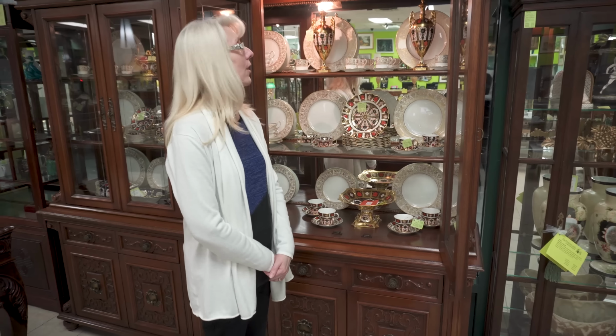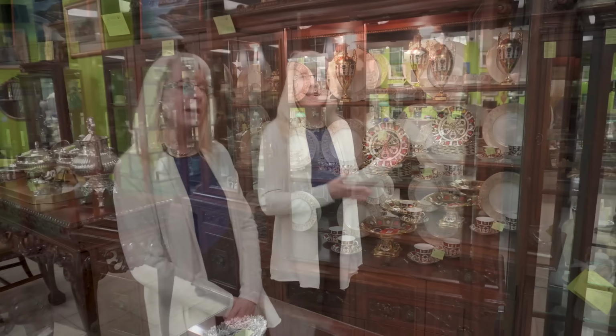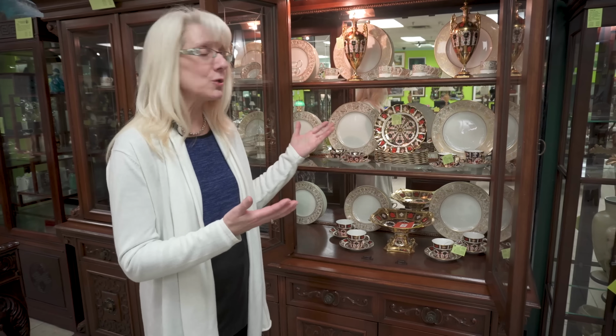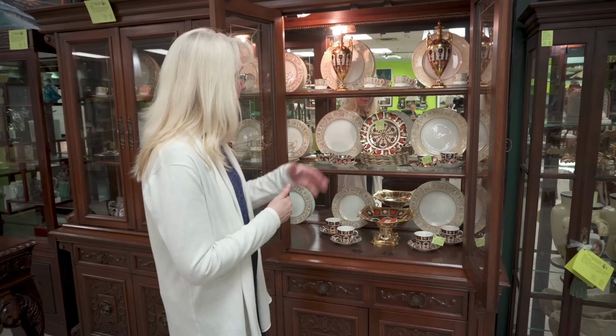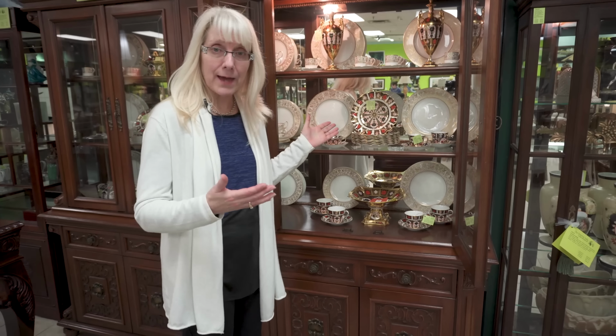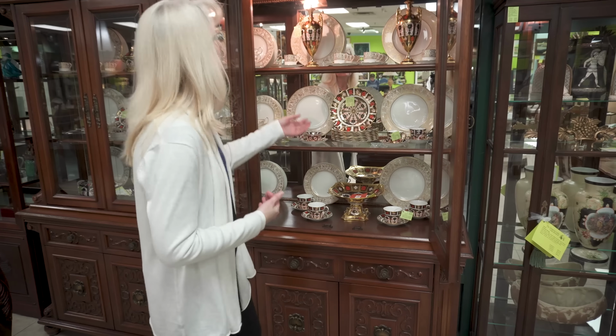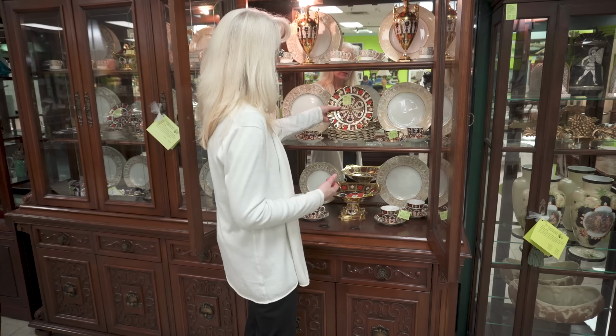And even up to today in Almaston, England, on Almaston Road, they still produce this beautiful pattern called Imari. Here we have a beautiful representation of the time period between 1911 and 1985. The most popular and collected pattern number is 1128. And these are a perfect example of 1128.